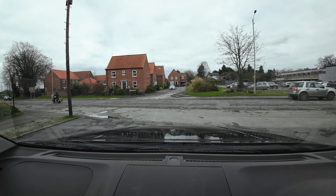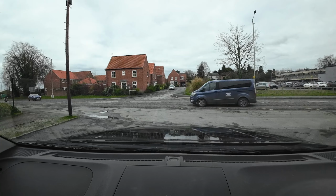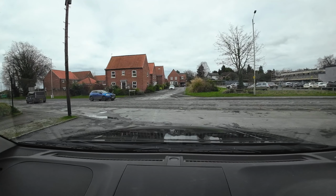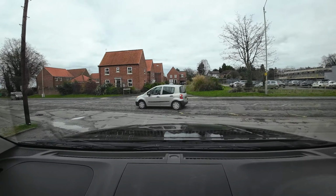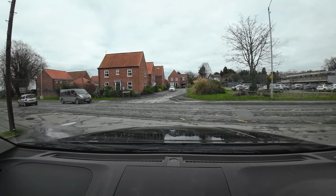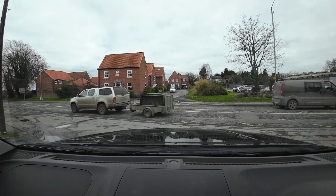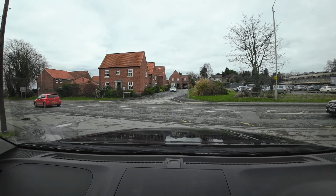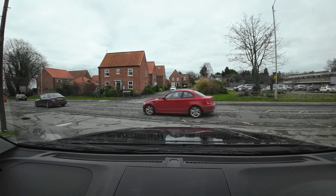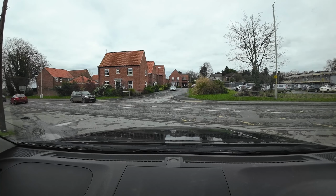There's a few bikes around. I suppose roads have had a bit of a wash off, and relatively dry. It's actually quite busy now. It's about 3:30. Right, we can go.